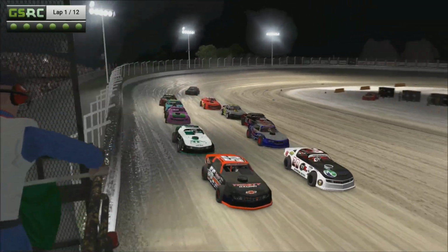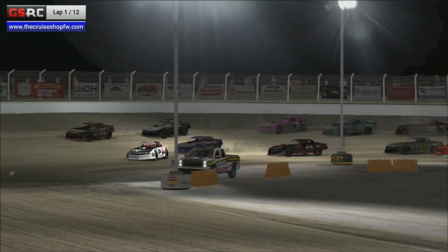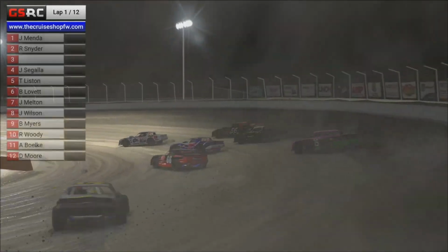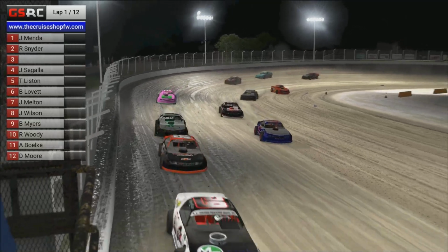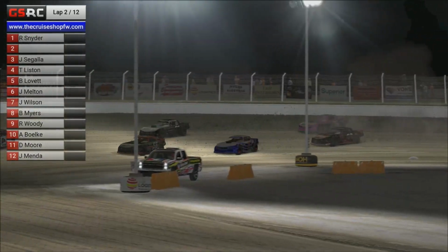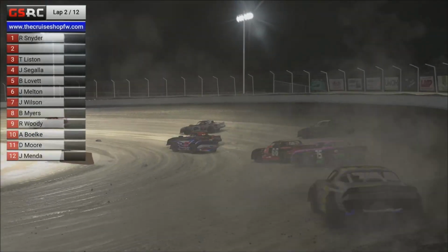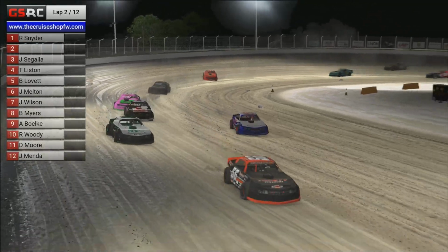All right, time to go racing. Bob Snyder down below. He's got control. Look at the power from the 56 up there of Robbie Robinson. A battle back for 3rd. Down low, that's the 87 of Todd Liston. Working the top side is Joe Segala. Some bumping and banging going back. Liston's going to lose a lot of momentum.